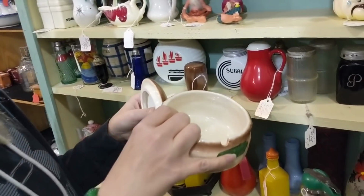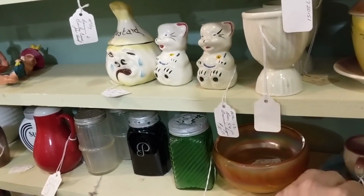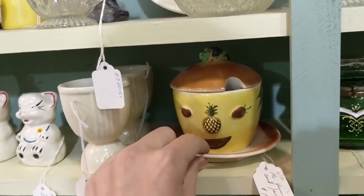One time Scott passed up a set of these. Scott, Old Curiosity Shop. Yeah, he passed up a set of this kind of stuff, and I really wanted it. It was like some canisters. Oh, aren't those canisters cute? That is adorable.